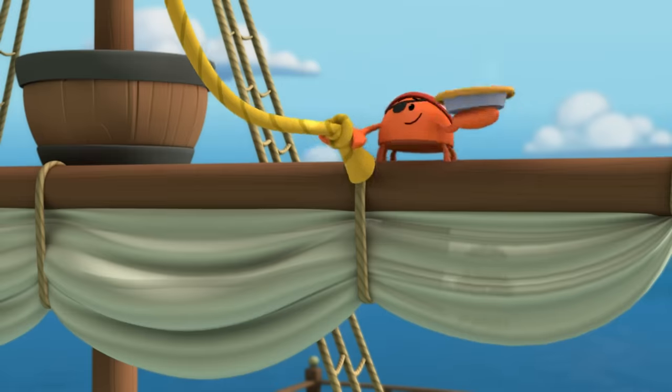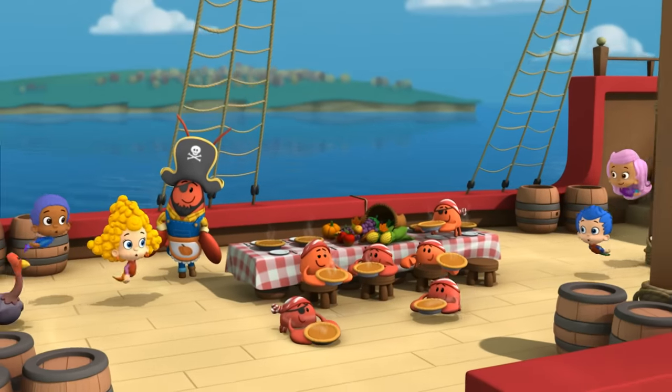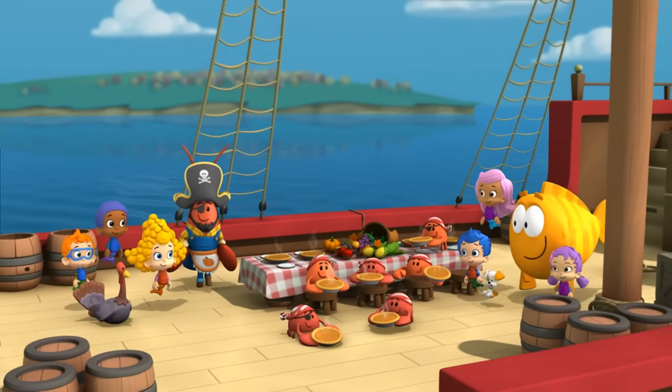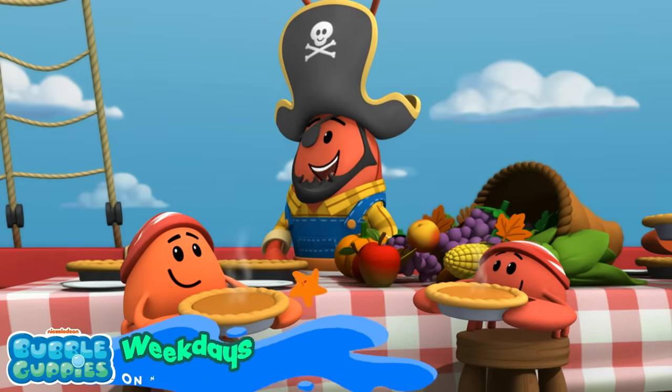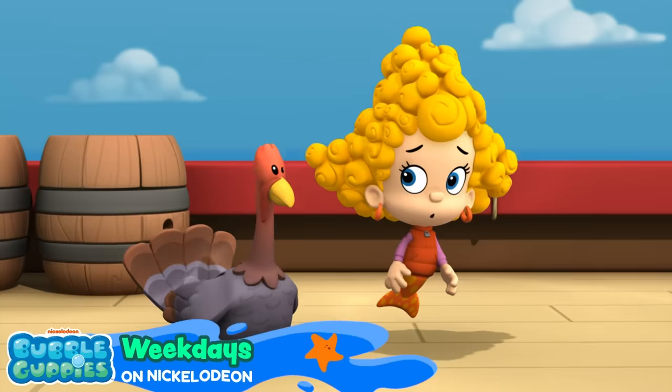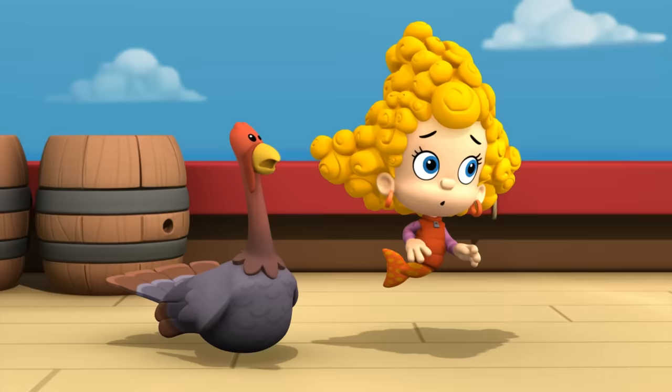Pumpkin pie! Pumpkin pie! Yarr! Oh, my! Pumpkin pie! There's only one thing that's better than eating pumpkin pie this time of year. Eating pumpkin pie with friends!